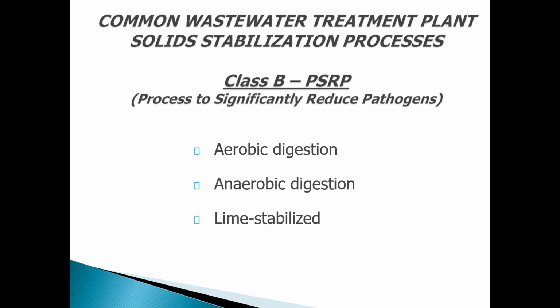Remember, we've got buffers, and you can't grow crops for a certain amount of years, and we've got public access restrictions, and pH has to stay at 6. So to meet Class B, you basically have to meet some of these processes. He listed a couple others, but these are really the three common ones used mostly in Maryland. So you've got aerobic digestion.